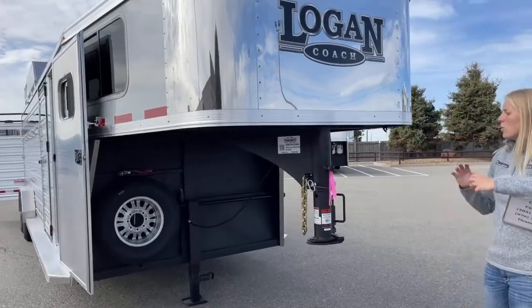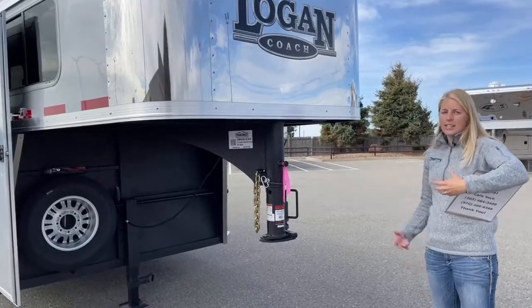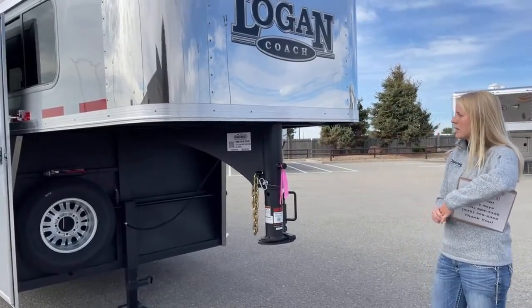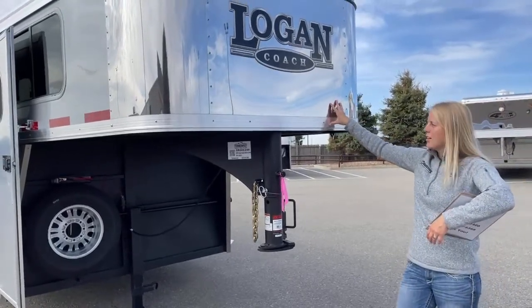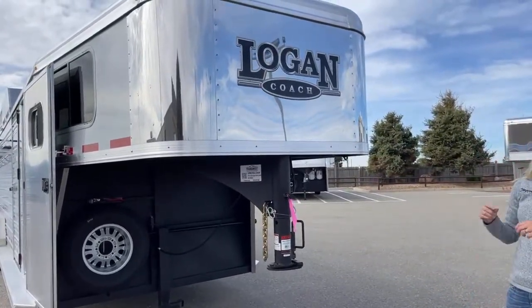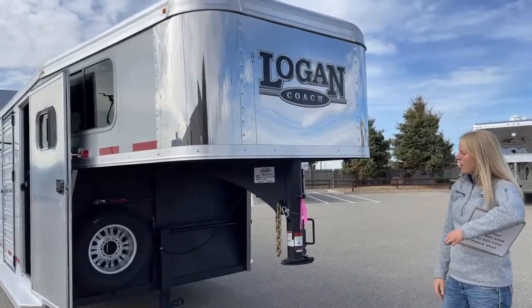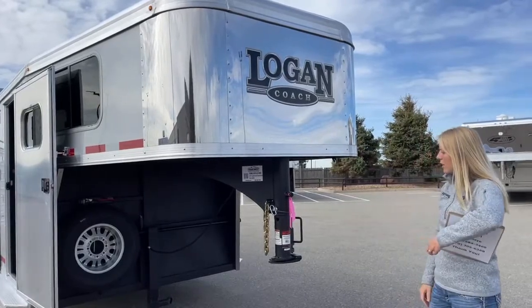So we use the aluminum, which lightens it up a little. Galvanized steel is heavier than aluminum, but it does have its benefits in strength and durability. We've got this nice stainless steel nose sheet here. Stainless steel is gonna take a lot more abuse than just an aluminum-sheeted nose sheet. So we always do that on these Logans. If you just want a regular sheet, you can do one of those as well.